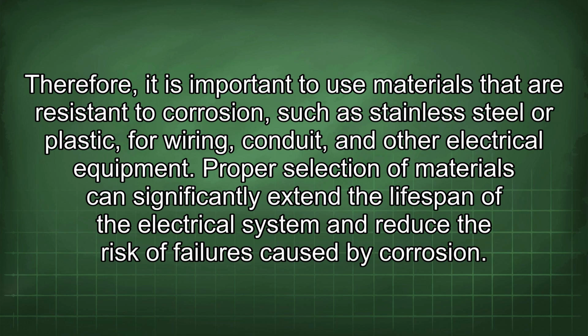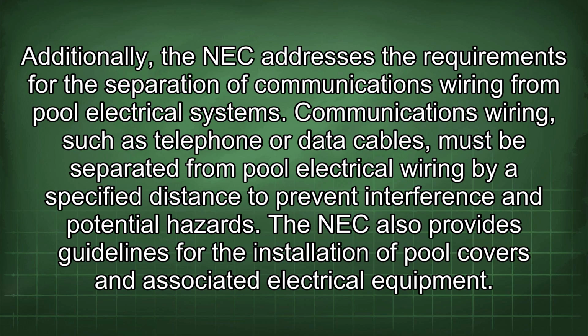Additionally, the NEC addresses the requirements for the separation of communications wiring from pool electrical systems. Communications wiring, such as telephone or data cables, must be separated from pool electrical wiring by a specified distance to prevent interference and potential hazards.